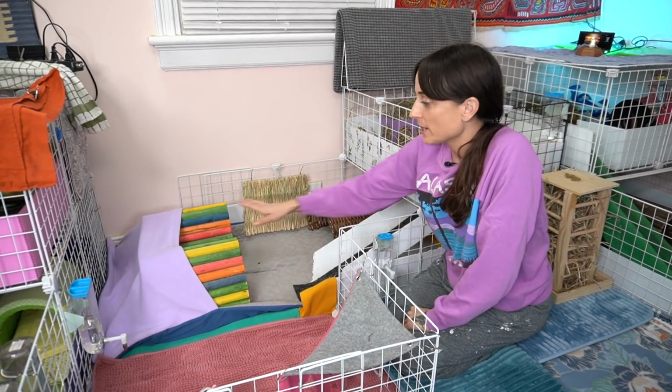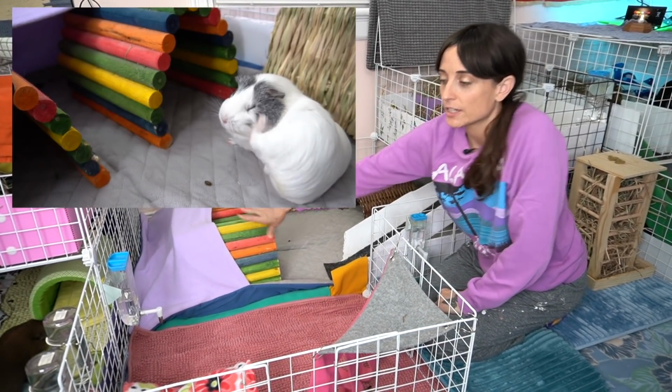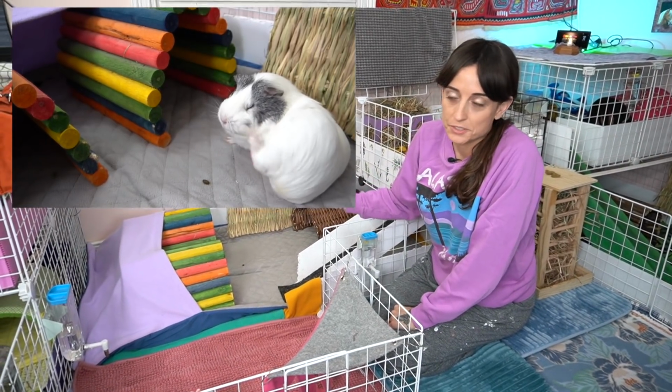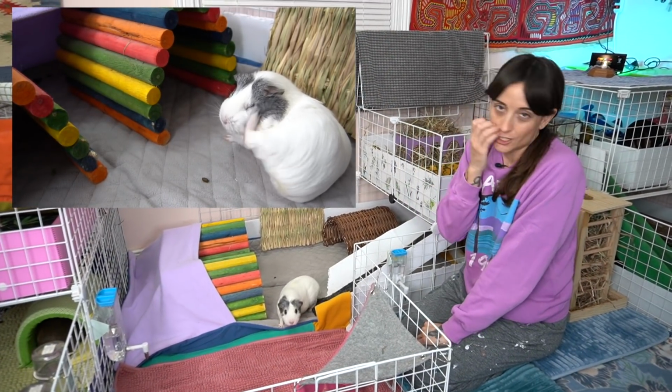Also for their cage, I have a guinea dad liner in it. I don't always have a guinea dad liner in their cage. I just switch their cages around all the time. Pretty much once a week when I do the full cage clean, I'll change it around.